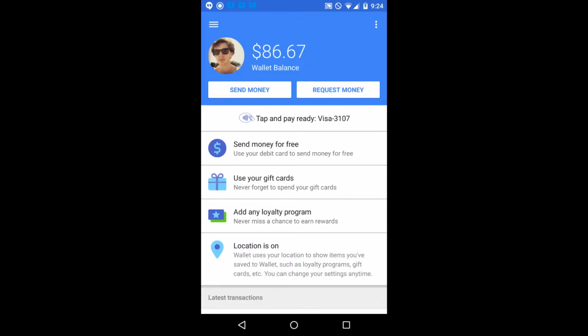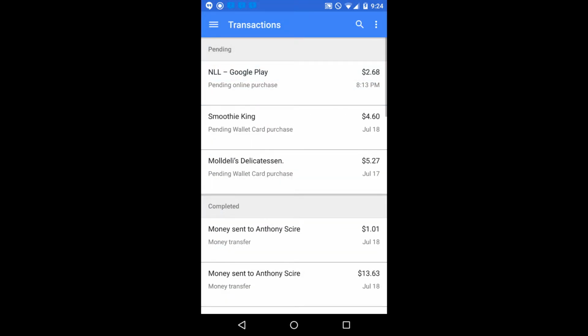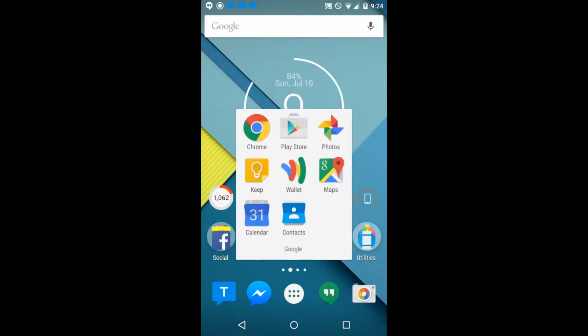Google Wallet's great because it helps me manage my spending and also allows for tap-to-pay purchases, as I said, and I can also use my Google Wallet card in many places and send money easily to friends, and it also allows me to manage my transactions and everything else very simply, securely, and safely. We then have my Google Calendar, which is my calendar of choice.